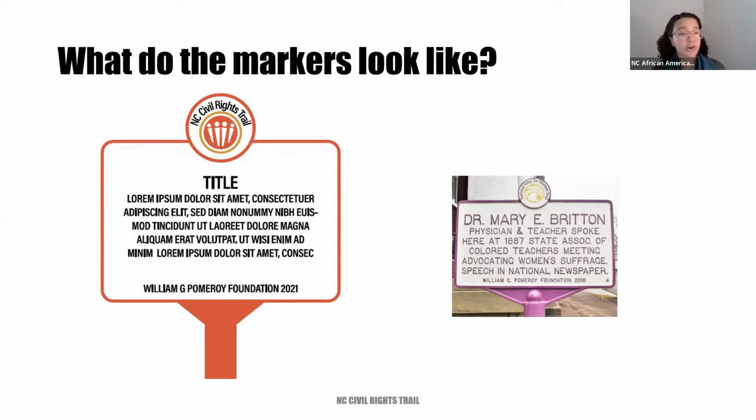Now, proposed marker text is something that we do ask for in the application. However, it's an optional portion of the application, though we do encourage folks to write it. It is a good way for us to see what you think is most important and want highlighted on the marker. But we do recognize that all of these character and spacing counts are a little bit tricky to work through.